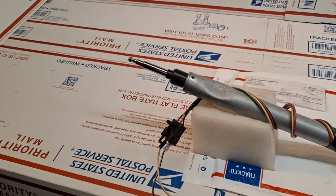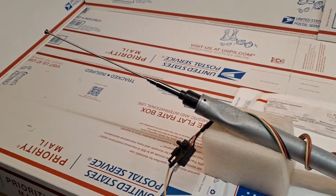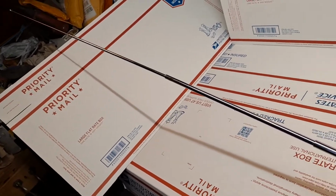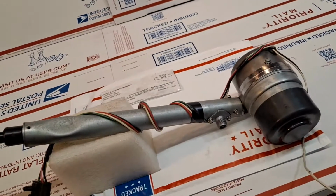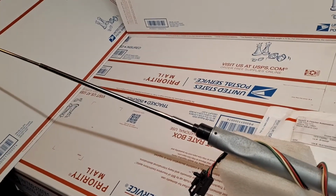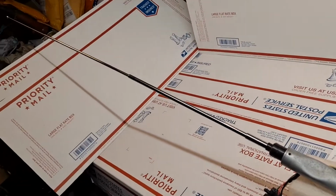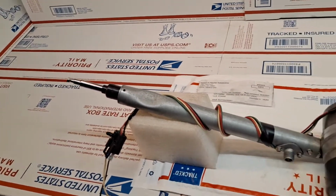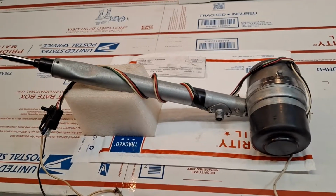Now we'll do a full extension. And the unit self-parks. Complete 36-inch maximum extension. And full retraction. And the unit self-parks.